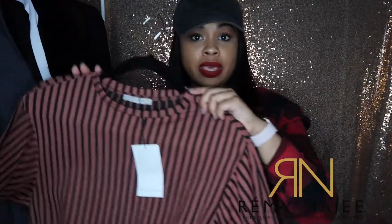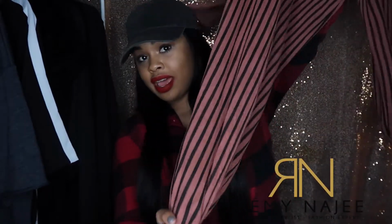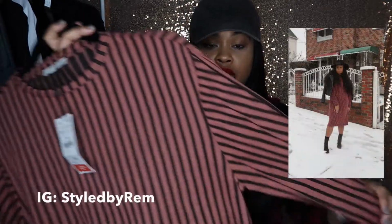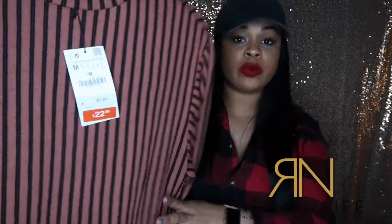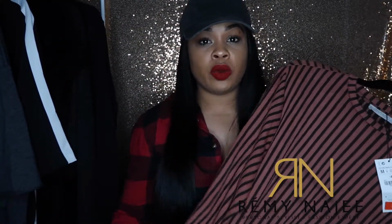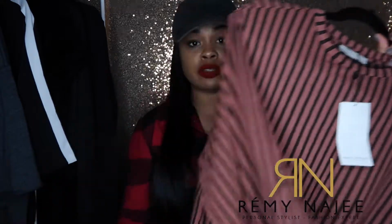Jumping into this other piece, I got this long sleeve dress. If you have been on my Instagram, I did shoot this. It was originally $35. I got it for $22. Super cute. I did a big felt hat with it and some black booties, and I threw a black leather jacket on top. It was super cute.